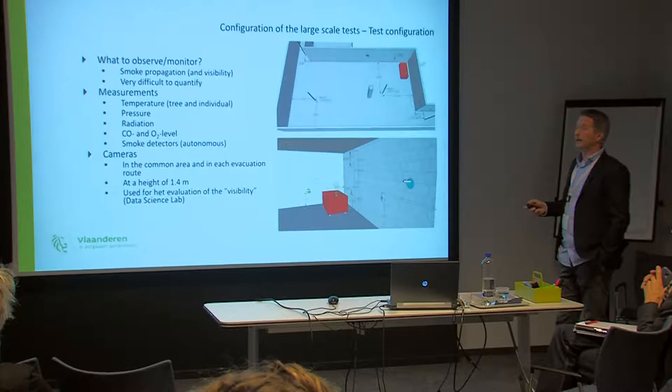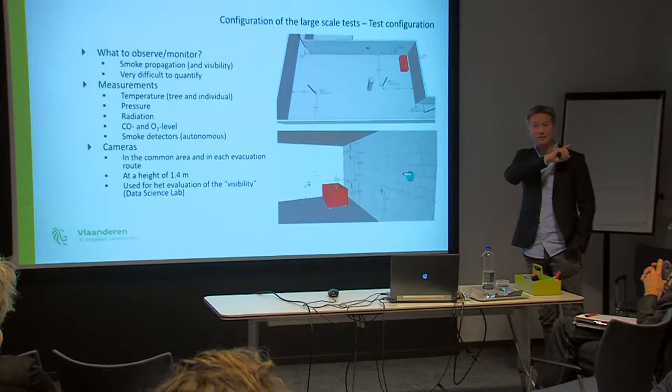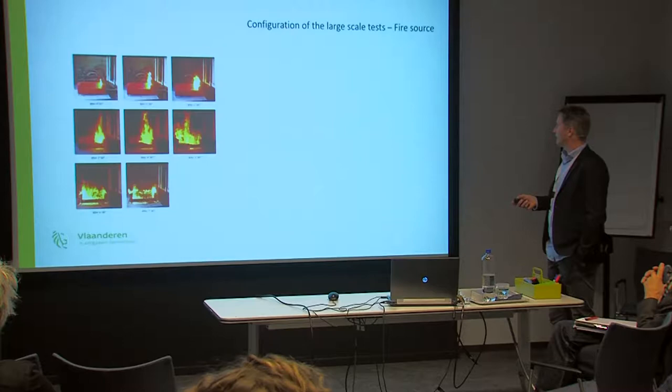And we also used our data science lab. That's Florian, who is giving another presentation here. He's from data science lab. And he used that to evaluate the visibility. I will explain that a little bit later on. This was the couch from IKEA.